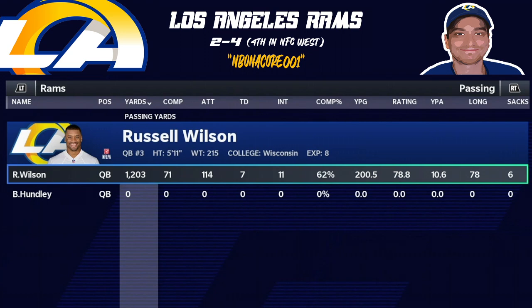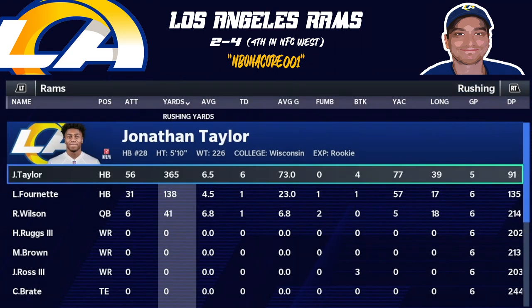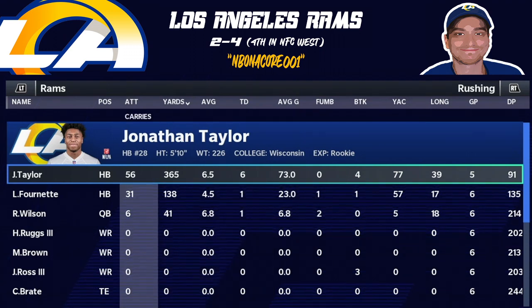Let's take a look at how the passing stats have been going so far this season for Russell Wilson. With only 7 touchdowns, 11 picks, and a 62 completion percentage, he's hoping he can flip the script and start getting the mojo rolling so he can get some wins back on the schedule. The rushing leader so far has been the rookie from Wisconsin, Jonathan Taylor, who's actually lighting it up with a 6.5 yard average, 365 yards, and 6 touchdowns, just behind the league leader Ezekiel Elliott.